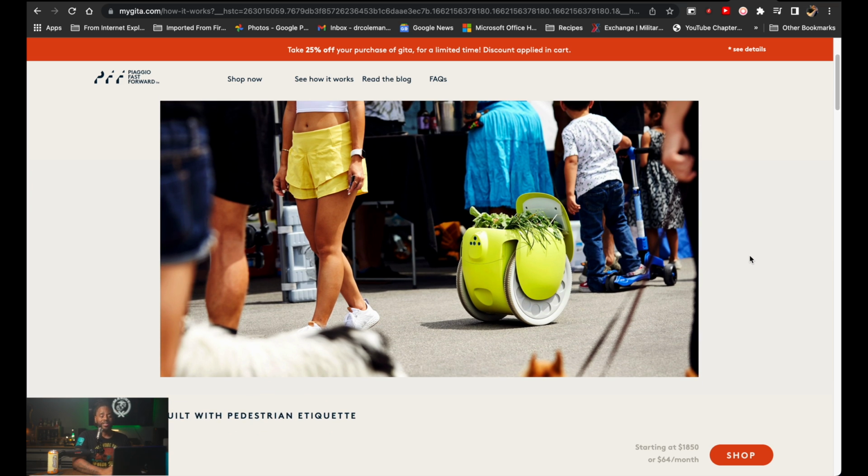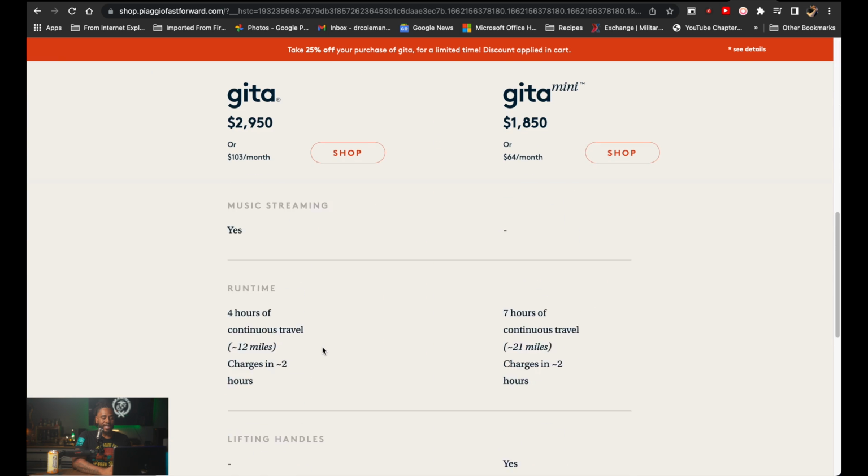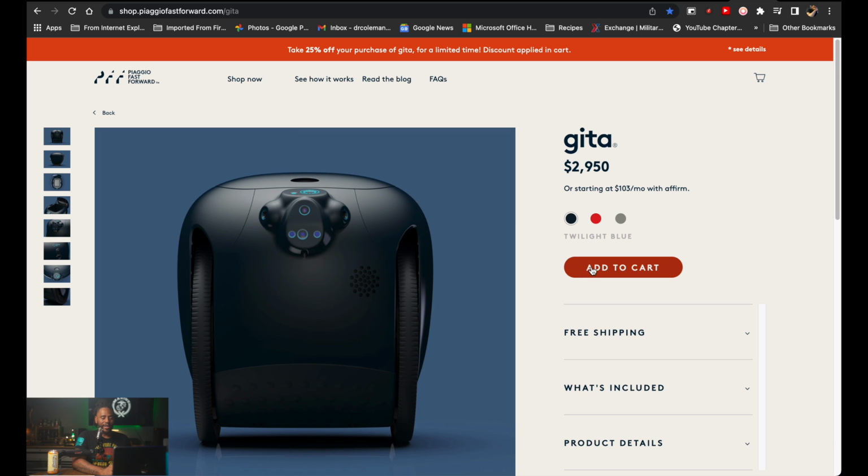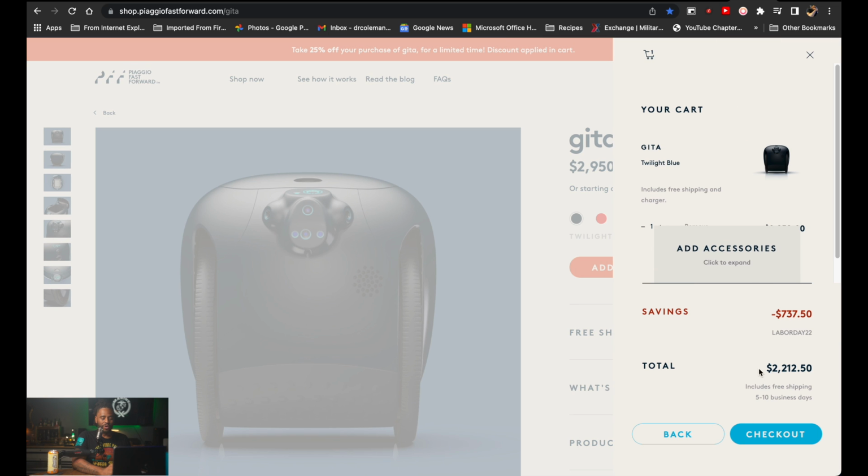You may even be able to use these in survival situations. Keep this in your truck, or at a bug out location. Get it in one of the more dark colors. You can put extra gear in these things, and it will follow you as you go through whatever destination. When you add this to the cart, the discount is automatically added. So let's just throw in the regular GITA. Let's get it in the twilight blue so we can keep it all stealthy. Normally $29.50, it drops down automatically to $22.50, and you can purchase it in all sorts of ways.